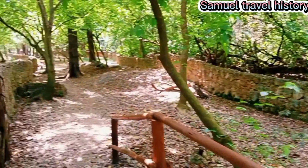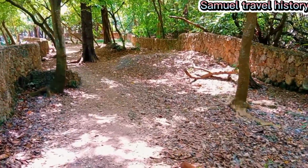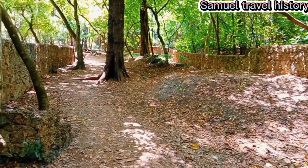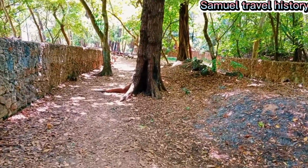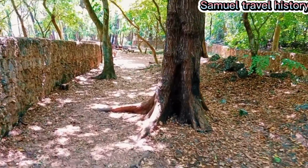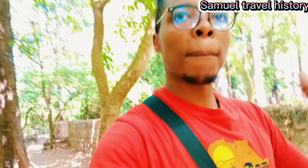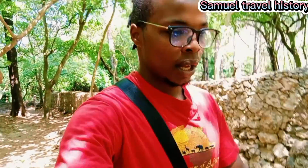I recommend you come over here and visit this place if you happen to be in Mombasa. It will be quite a disadvantage for you to be in Mombasa and not come and visit Haller Park, a man-made natural park depicting the natural habitat or natural environment, you know.